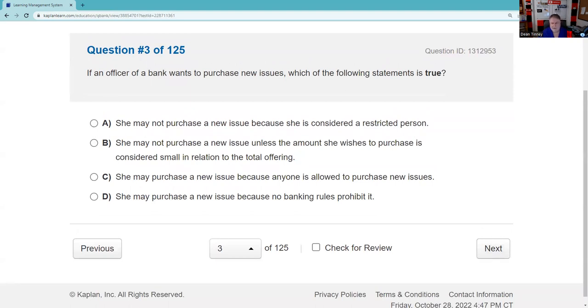Which of the following statements is true? So, we have rules about IPO allocations, and there are what we call restricted persons. So you may not purchase the new issue because she's considered a restricted person. The idea here is that we're going to try to compromise her by throwing IPO allocations her way, and then hopefully the bank would give us some trading business. So she's restricted. She may not purchase a new issue unless she wants to purchase a small relation.